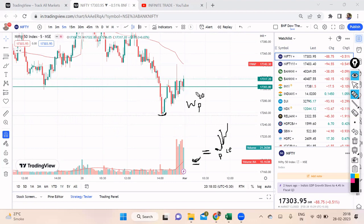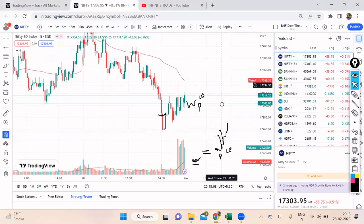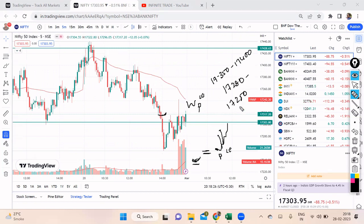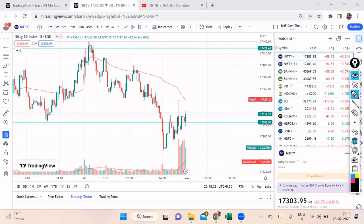To take a call, the target that you can expect, your first target should be around 17,350, and then 17,400. Okay, so 17,350 and 17,400. Entry should be somewhere close to 17,280 with an SL of 17,250. I hope this is clear. And in case the short covering triggers, Nifty can show a good recovery like Bank Nifty. Okay.